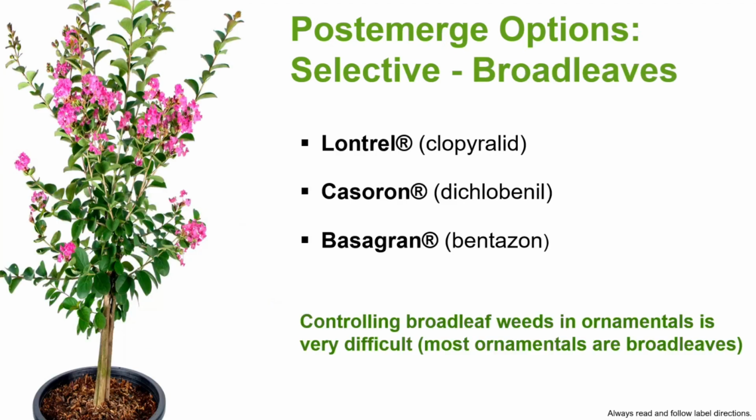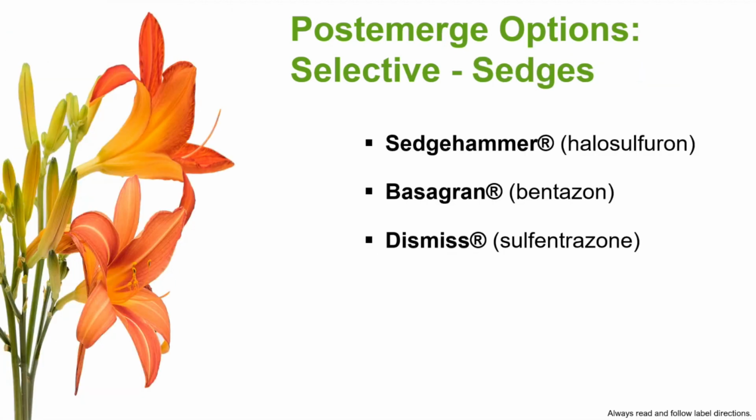So those are some of the options that you have in that particular situation so that you don't have to hand pull weeds. Now, this is the most difficult thing that we have with regard to weed control in ornamentals, and that is controlling a broadleaf weed in a broadleaf ornamental. We've got very few options. At BASF, we have Basagran that we can use over the top of a number of broadleaf ornamentals, but check the label. But anyway, at least these are some things that you can take a look at so that you don't have to hand weed in those situations.